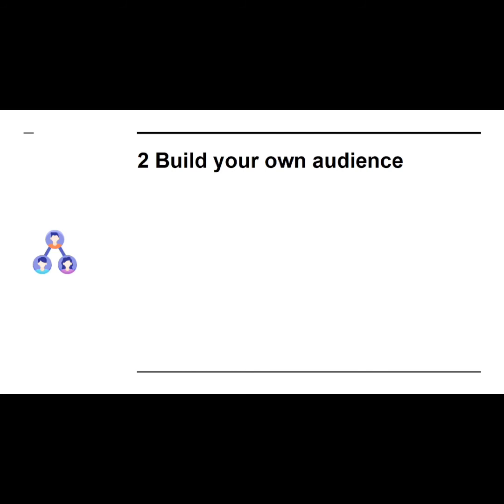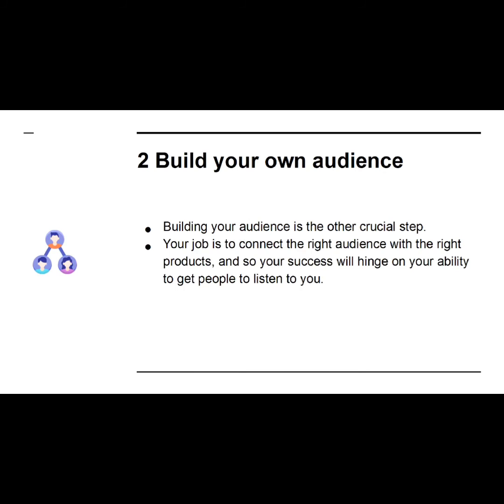2. Build your own audience. Building your audience is the other crucial step. Your job is to connect the right audience with the right products, and so your success will hinge on your ability to get people to listen to you.